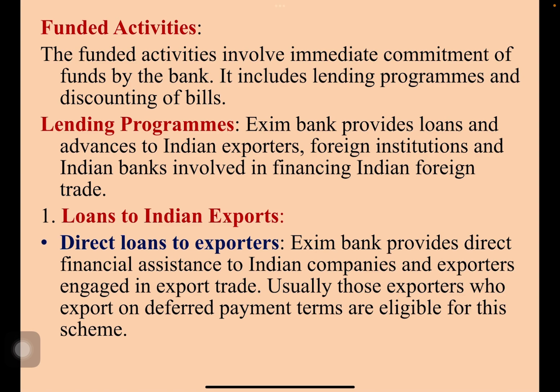Funded activities involve immediate commitment of funds by the bank. It includes lending programs and discounting bills. That is two ways it provides funds. One is lending, second one is discounting bills. Exim Bank provides loans and advances to Indian exporters, foreign institutions and Indian banks involved in financing Indian foreign trade.